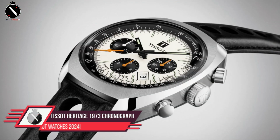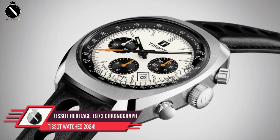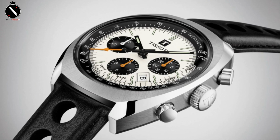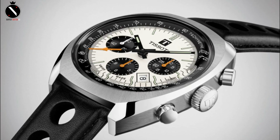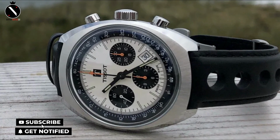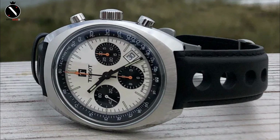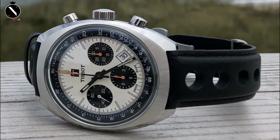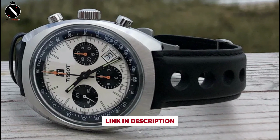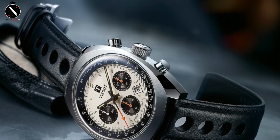Number 3. Tissot Heritage 1973 Chronograph. There is a tonneau case on the Tissot Heritage 1973 chronograph as well. The dimensions of the watch are 43mm in diameter, 14.8mm thick, and 22mm in width, which is rather wide for a tonneau watch. An edge-stitched brown calfskin strap with a folding steel clasp and safety pushers is attached to these lugs. Up to 100 meters of water pressure won't harm this watch.